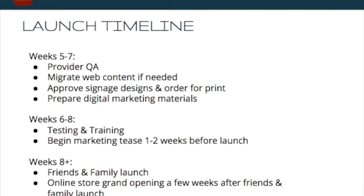Around this time, you should also have your in-store marketing signage ordered for print, and you can start thinking about digital marketing efforts like email, social media, and online targeted advertising. Once you've tested the system thoroughly, you can start offering the service to friends and family. This will give your pickers time to learn the system and gain confidence in how it'll all work. After a week or two of successful friends and family usage, you'll be ready to launch publicly.